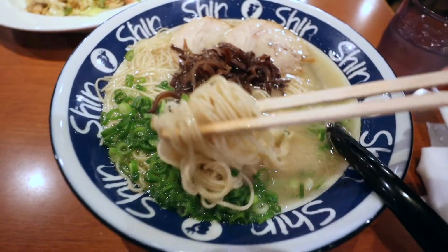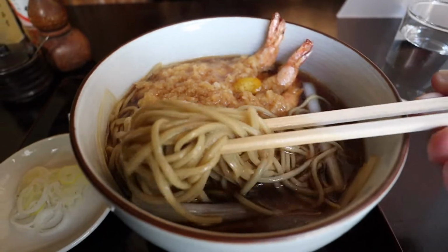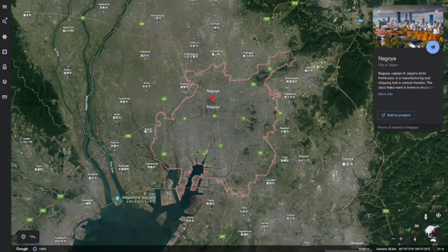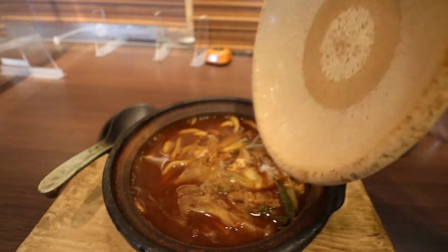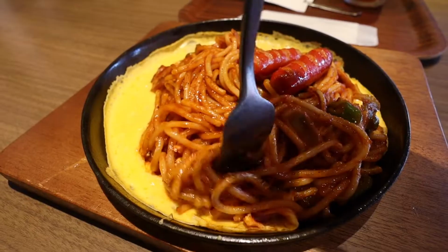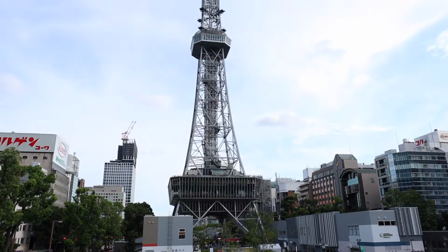Noodles are a staple in Japanese cuisine, as you can see from the wide variety of noodles such as ramen, tsukemen, udon, or soba, with each prefecture having its own style. But here in Nagoya, they take their creativity one step further. Not only do they add some twist to Japanese dishes, but even to Italian dishes. And this time we are going to explore these unique noodles that are only available here in Nagoya. So let's check them out.